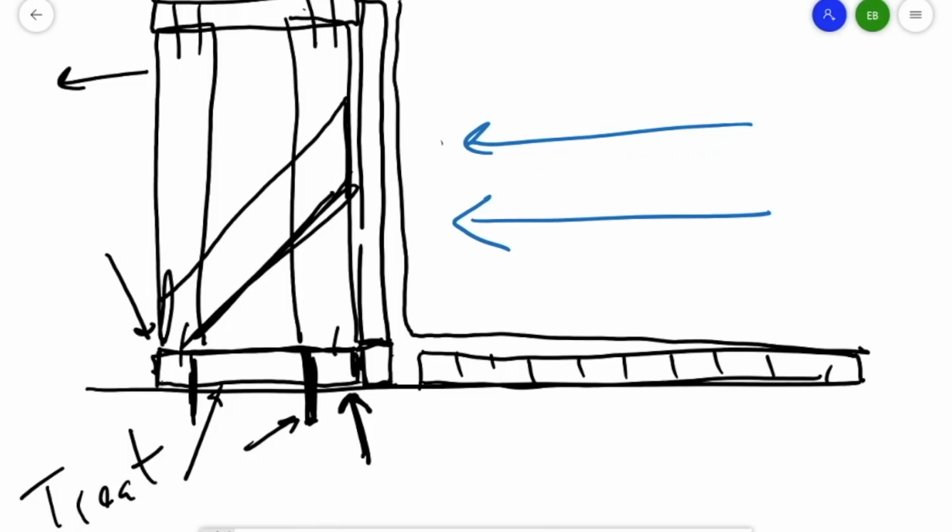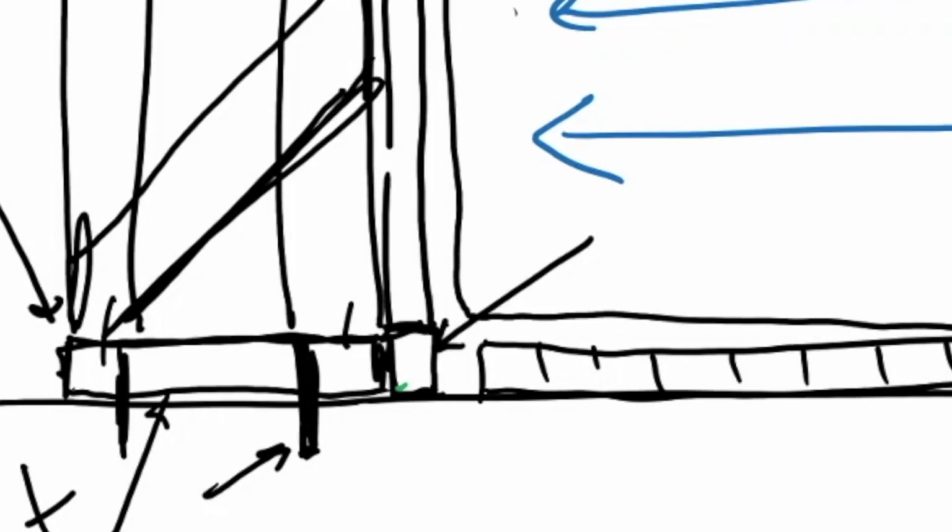So this is also the reason why I'm putting in this piece of treated right here. I don't want anything to rot out. Now the other thing that I'm going to do right in between that piece of treated material and the concrete, I'm going to use a silicone sealant. I'm actually going to seal that piece of treated material to the concrete, so if I do get any water inside of there, it's not going to go anywhere else in the basement.